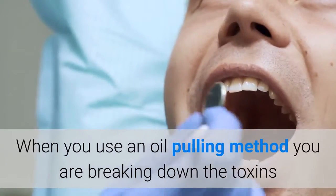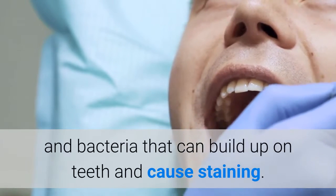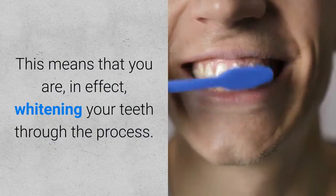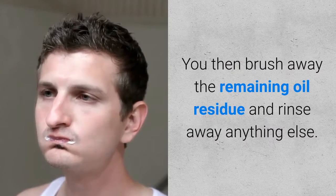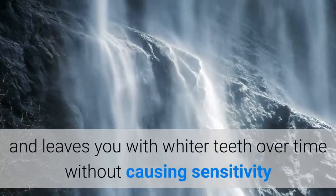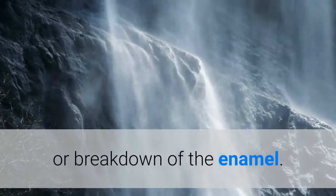When you use an oil pulling method, you are breaking down the toxins and bacteria that can build up on teeth and cause staining. This means that you are, in effect, whitening your teeth through the process. You then brush away the remaining oil residue and rinse away anything else. This cleans, removes toxins, and leaves you with whiter teeth over time without causing sensitivity or breakdown of the enamel.